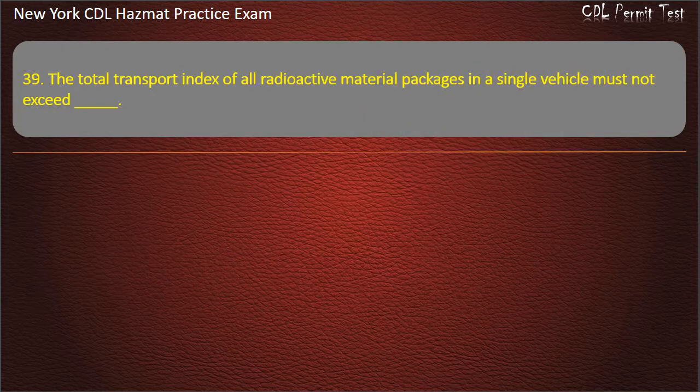Question 39. The total transport index of all radioactive material packages in a single vehicle must not exceed 50, 100, or 10. Answer. 50.